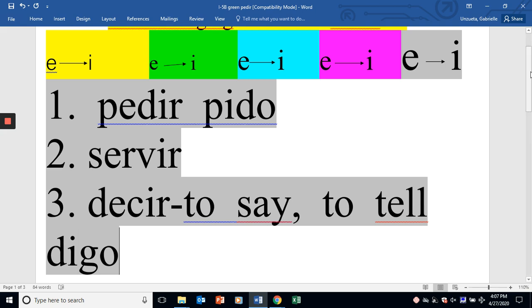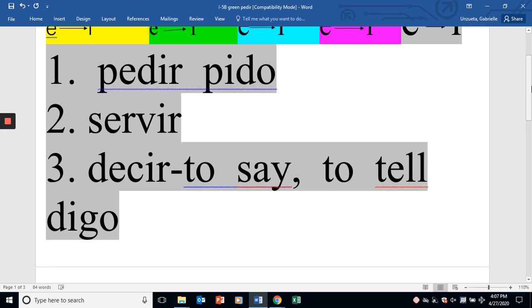Do you remember our song? Digo, digo, sí, sí, digo, digo, no, no, este juego se acabó. Well, that's I say yes. Remember, with my feet, I say yes. With my feet, I say no. That was that song.